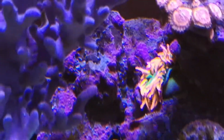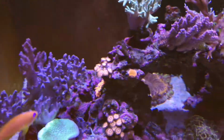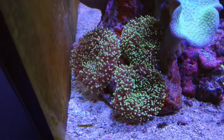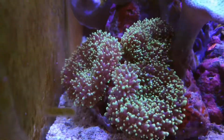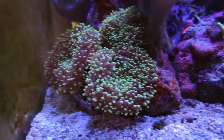There's my Nem. He just wanders about. He's been out fluffing, but he usually just tends to walk all over that rock and then does his own thing. These mushrooms though are growing like there's no tomorrow. They were literally the size of like a 10p piece, and now they're just dead fluffy, dead bouncy, beautiful corals. Really do like them. They look really good in the tank.